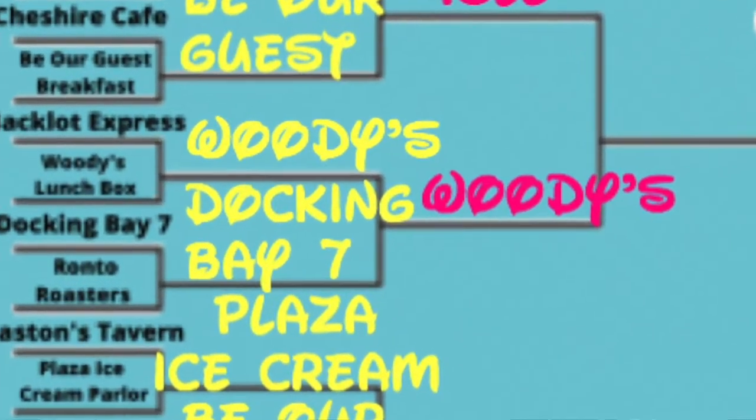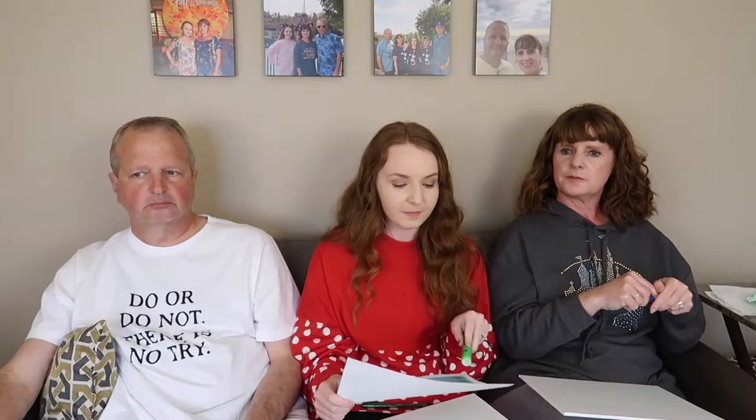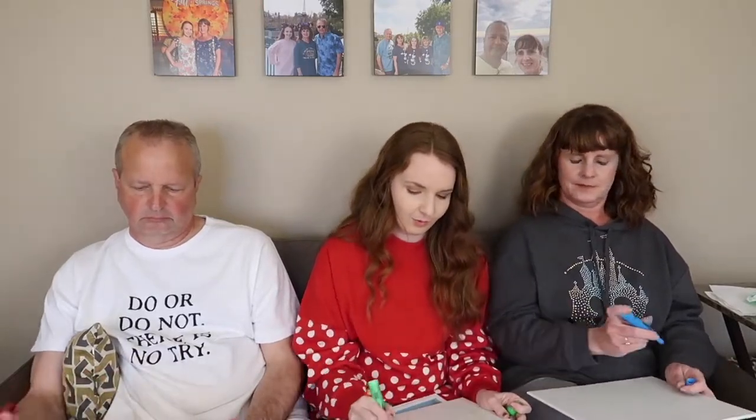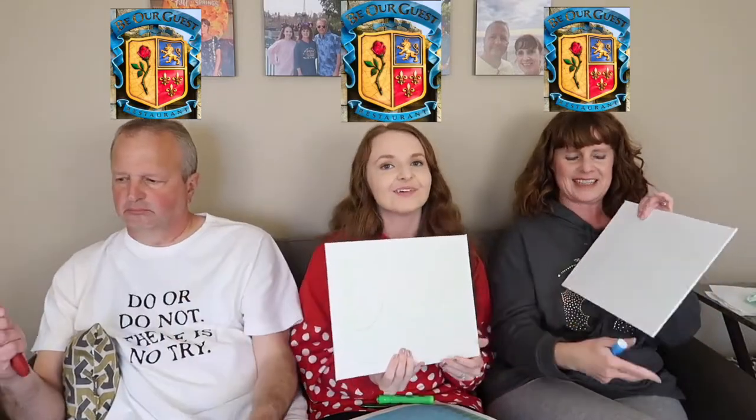It won out. All right, so moving right along to the next one, we have the Plaza Inn Ice Cream Parlor on Main Street up against Be Our Guest for Lunch now. We all got the same answer. Be Our Guest. Oh my gosh, we just love it for lunch so much. I love it for lunch.